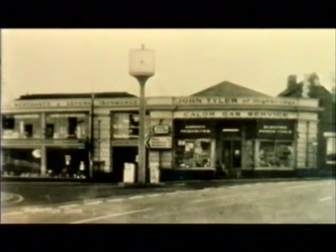The original clock having been destroyed by a lorry crash in 1964, here in 1965 is the new clock situated on the same spot. Later it was moved to Jubilee Gardens, which were opened to celebrate the Silver Jubilee of Queen Elizabeth II in 1977.